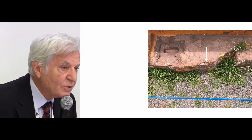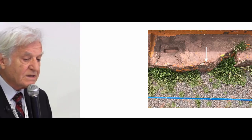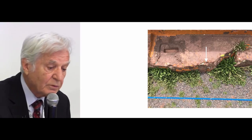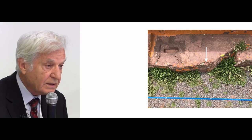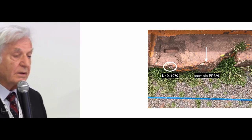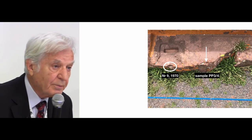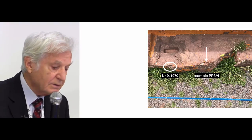So, we could start our investigation. We took a sample from the monument, from platform number 2. This is where the arrow is, and it is very close to the place where the Bolivian archaeologists also took their sample, that is labeled number 9. So we could compare our investigation with what they had studied.